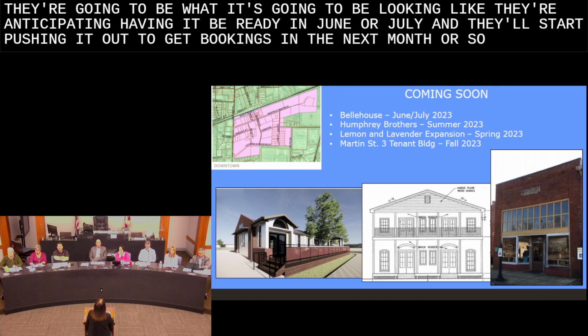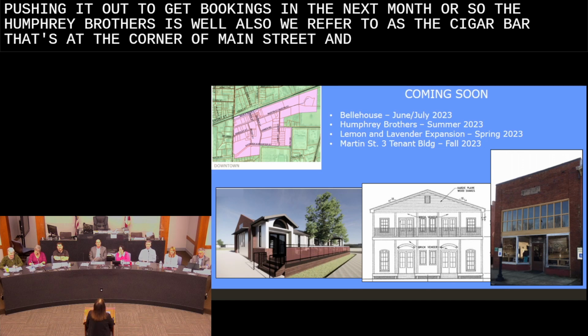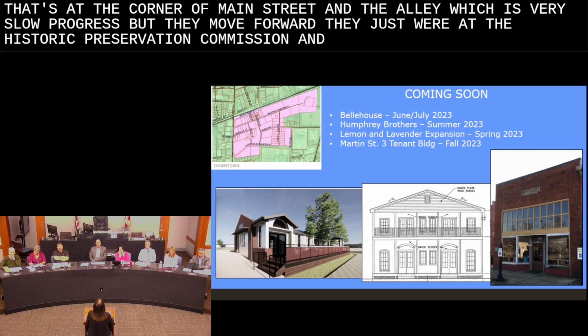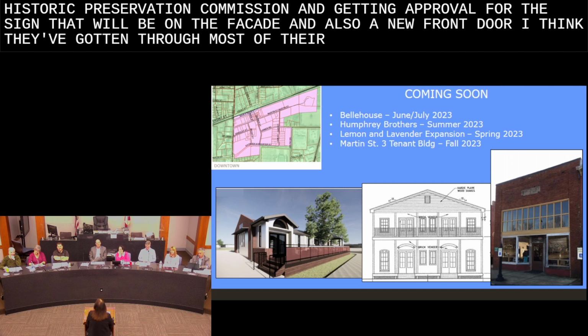The Humphrey Brothers is also what we refer to as the cigar bar that's at the corner of Main Street and the alley, which is very slow progress, but they move forward. They just were at the Historic Preservation Commission and getting approval for the sign that will be on the facade and also a new front door. I think they've gotten through most of their major delays in terms of what they were ordering.